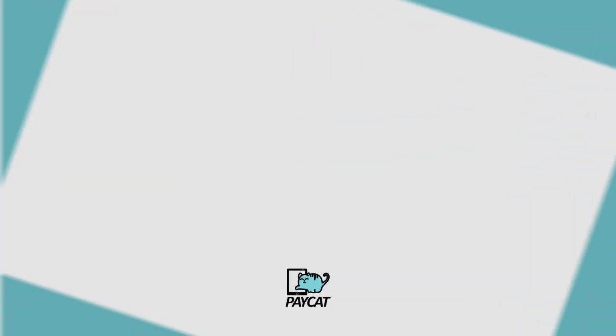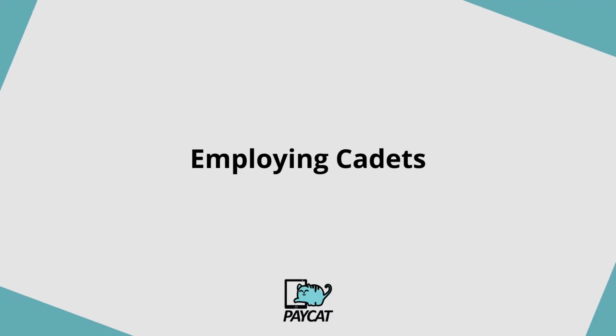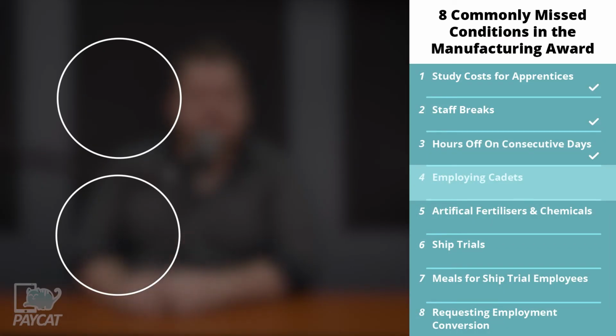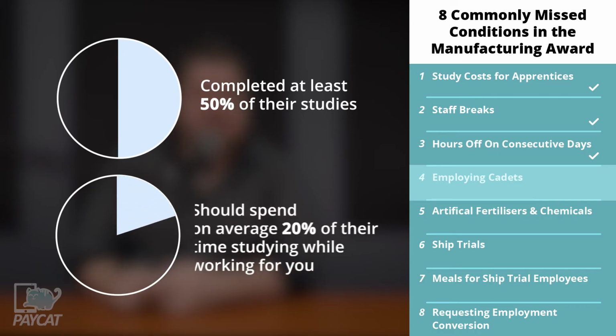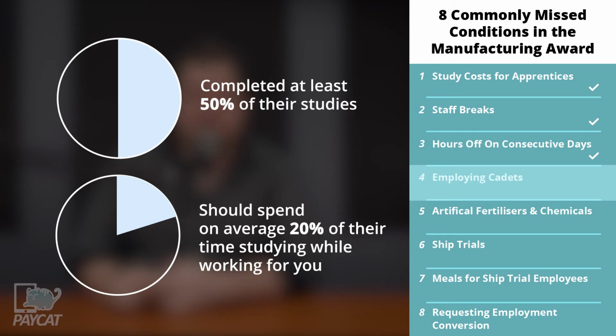Number 4 is all about employing cadets, which is a great way to develop young people who are just getting into the industry without any prior experience. So under the Manufacturing Award, one of the conditions of hiring a cadet is they must have completed at least 50% of their studies before they get employed. Once they're employed, you'll need to ensure they're getting enough time to study. A cadet should spend on average 20% of the time studying while working for you.